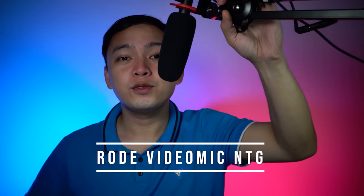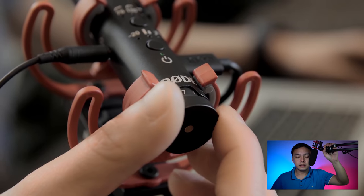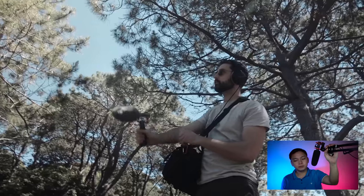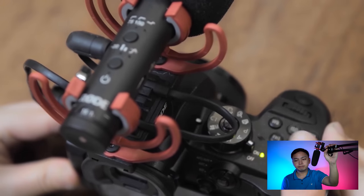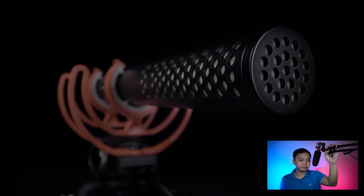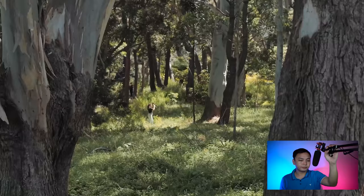Let's jump into it. My recommended microphone is the Rode Videomic NTG. The Videomic NTG's unique, infinitely variable gain control allows you to precisely tailor your levels. The auto-sensing output intelligently detects if it's plugged into a camera or mobile device and switches its output to match. It has an auto-power function that detects when your camera is switched on or off and tells your mic to do the same. A two-stage high-pass filter for taming wind noise and rumble.